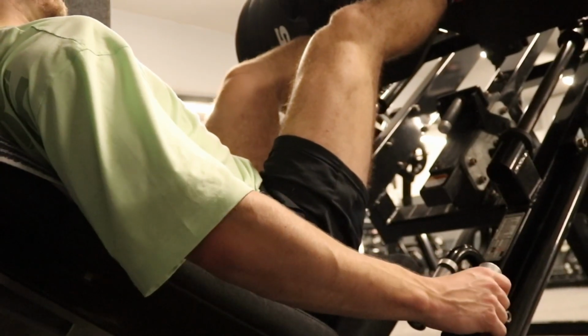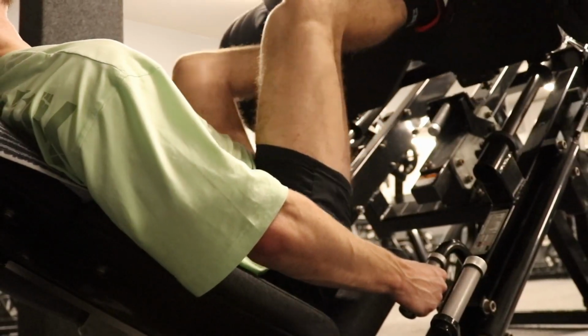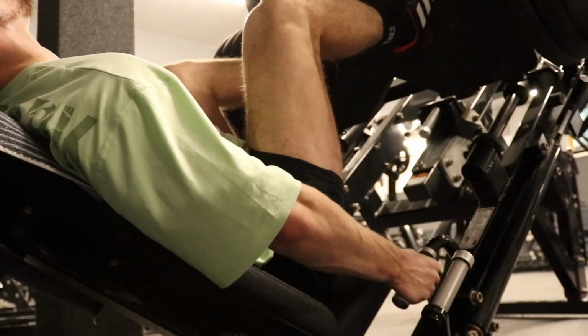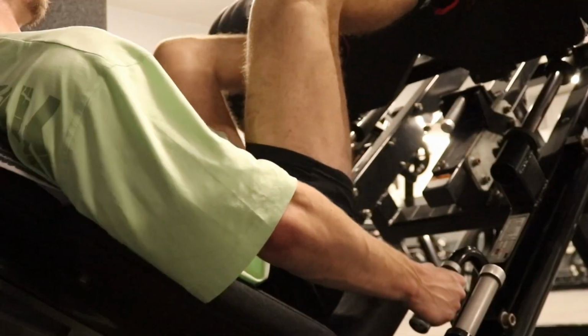Next up, I did leg presses. Leg presses are a great additional exercise to add volume. As I mentioned in the previous quad exercise video, I did 4 sets of 10 to 12 reps, RPE around 8 to 9.